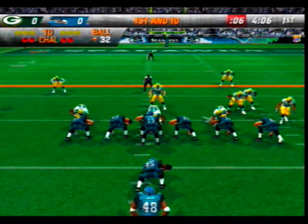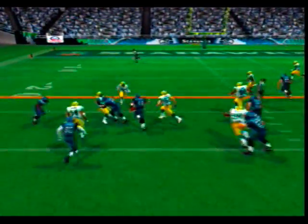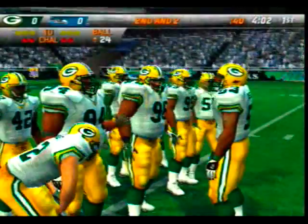We turn it up. Hand it off to the back. Gore is there for the tackle at the 24-yard line. You never know when you're going to find some room and break loose into the secondary.